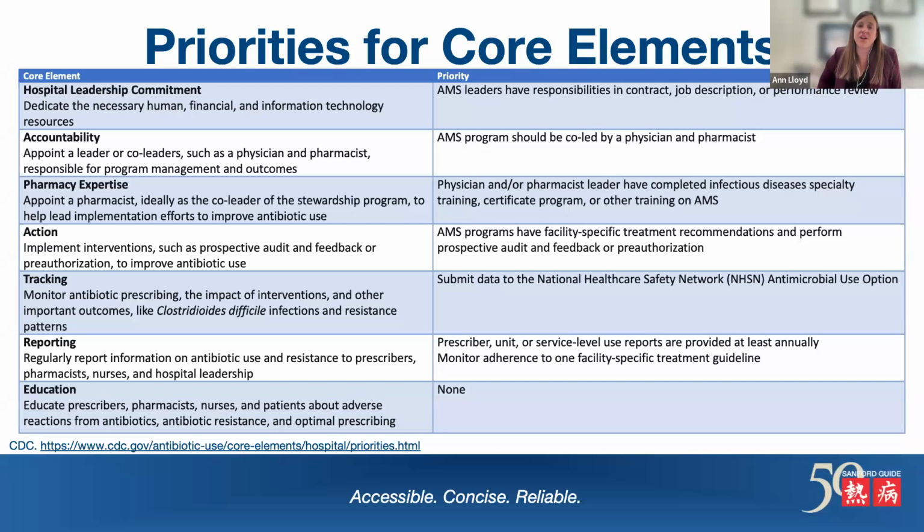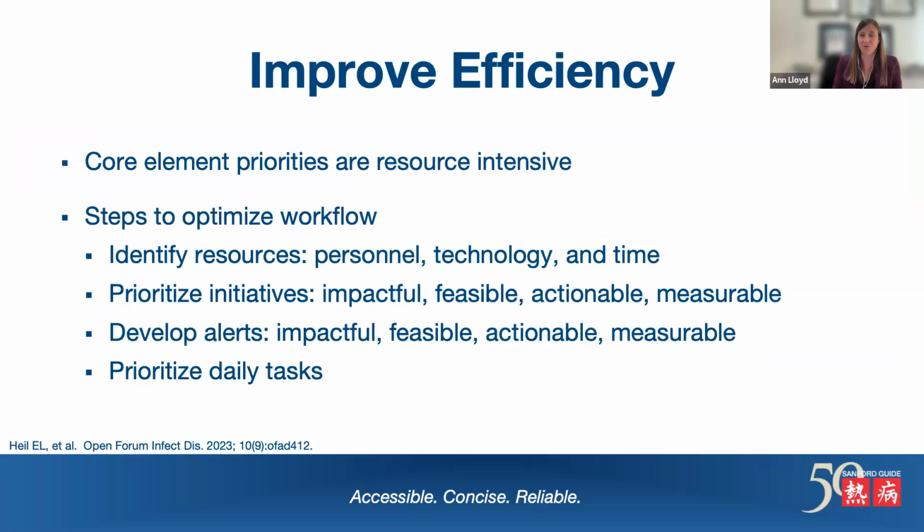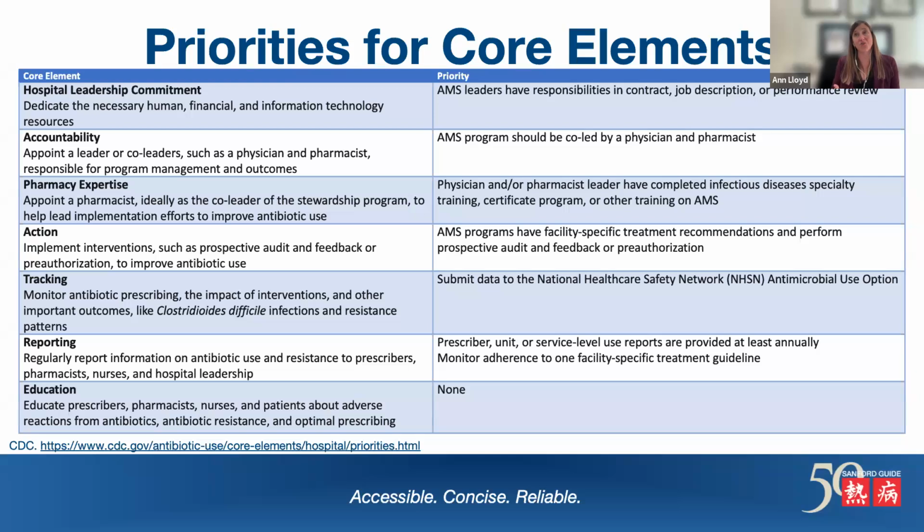Another thing you can do is look at these priorities for core elements that the CDC has recently added. This is done in large part because most programs, like I mentioned, are already adhering to those 7 core elements. And so these priorities on the right-hand side of the screen are areas that have good evidence to support their effectiveness in antimicrobial stewardship. And so you'll see down there when you look at reporting that you're adhering to reporting requirements, but you're taking an even deeper dive and looking at prescriber level reporting, unit level reporting, or service reports, at least annually to your providers. So consider that if that's not something you're already doing. And then, of course, monitoring adherence to that facility-specific treatment guideline, which again is a Joint Commission requirement if you're here in the United States. But I encourage you to look at this document and to look at these priorities to see if there is anything that you can do in this space for your stewardship program.